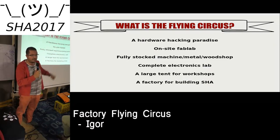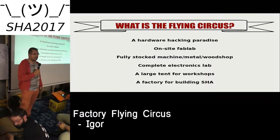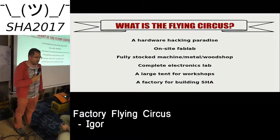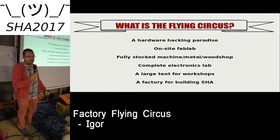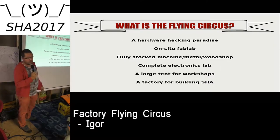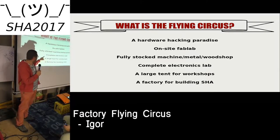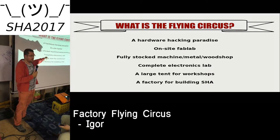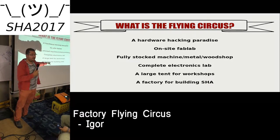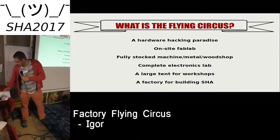Basically, I have this random project I want to complete during this event, and can I get it 3D printed? Yes, you can. Can I get something forged into the shape I need it? Yes, you can. Can I get it CNC'd out of triplex? Yes, you can. It's a fully stocked machine, metal, and wood workshop, potentially electronics and other things. Complete electronics lab, a large tent for workshops. So your hack center is probably part of this. And very importantly, the factory for building SHA itself. That's the idea. How does it look?